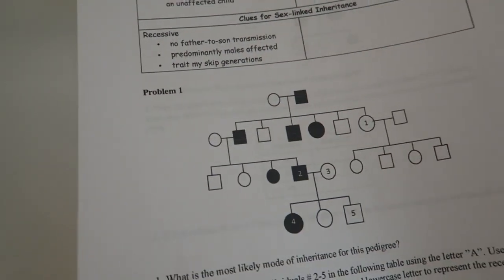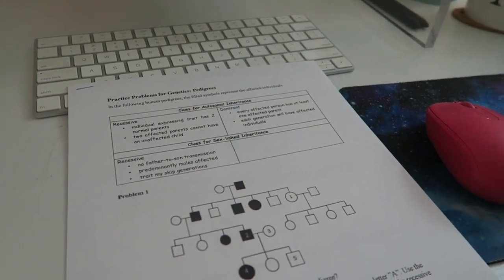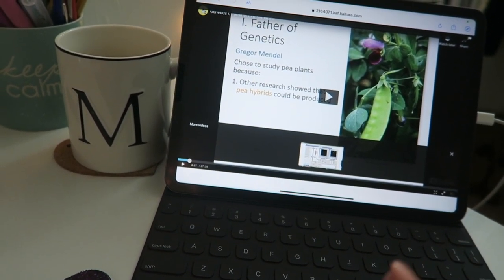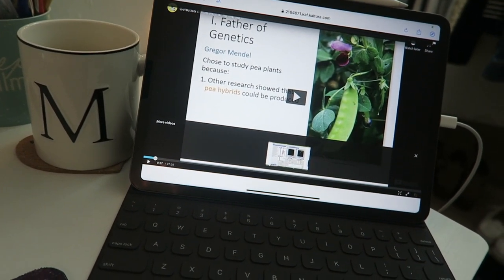So I printed the pedigree problems worksheet that we have to do, and this has several problems. I'm very unfamiliar with what any of this means, so I'm watching the videos. I've actually already read the chapter over the weekend, so I'm just gonna be watching through these videos, which are kind of long, and then afterwards I'll start working on the worksheet.